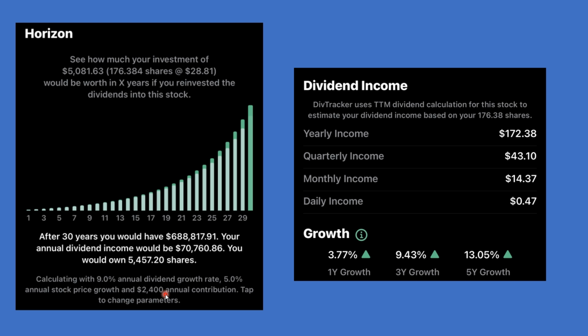So if you do $50 times 52, that's around $2,600 a year into SCHD. As you can see, once again, $70,000 would be the dividend income that I would be receiving just from SCHD.